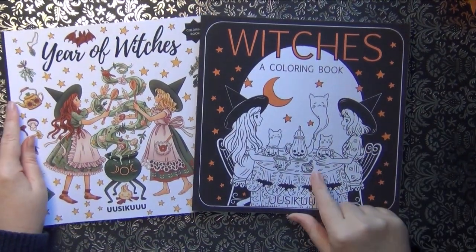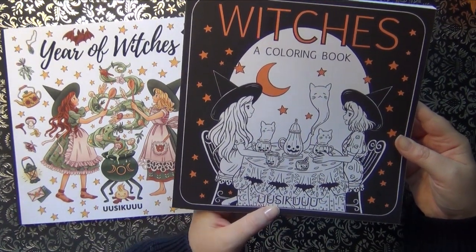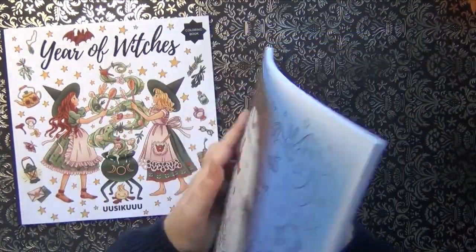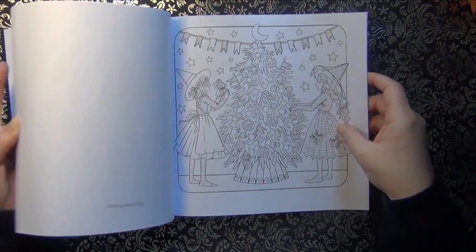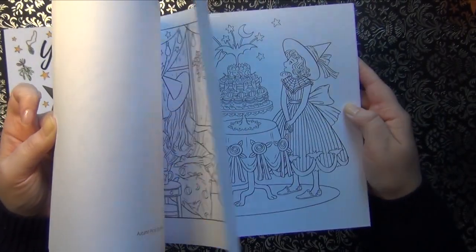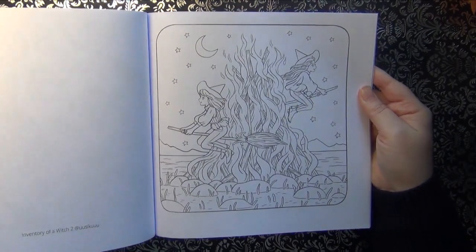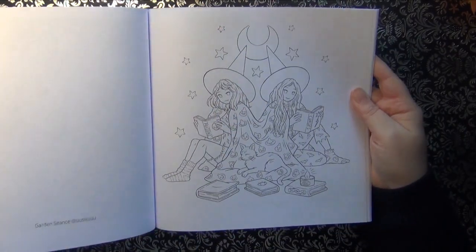So then I also got these two books here. These are by Yuzuko, I would say Yuziku, maybe, don't know how to pronounce it. This is The Witches, a coloring book, and this is Year of the Witches. And I think witches always go very well for Halloween actually. And these are also in a sketchy style and simple. They are simple, but still quite detailed actually. I think it will be a lot of fun to color them.